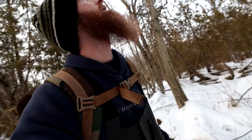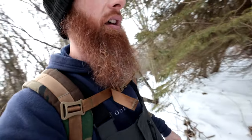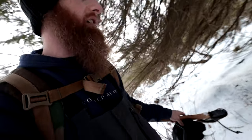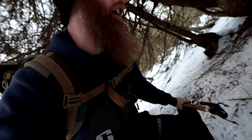This is kind of what I'm looking for here. We got a big spruce tree right here, and there's an indentation here underneath this tree that has my curiosity. Because, well, I think we found what we're looking for here. Let's see if we can't get up in nice and tight here. I'll show you what I'm looking at.